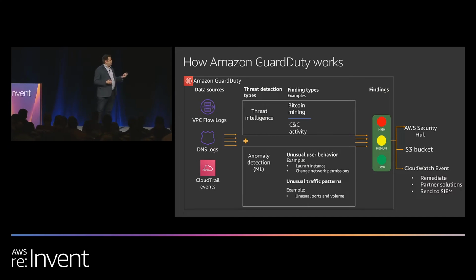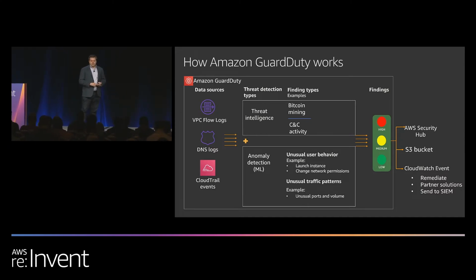And then the last one, which is probably the most commonly used one, is CloudWatch events. And we'll talk very deeply about how that works. That allows you to do remediation actions. This is how a lot of our partner tools integrate with GuardDuty to allow them to do additional visualizations or enrichments of these findings, or possibly send them to some sort of a SIEM downstream.